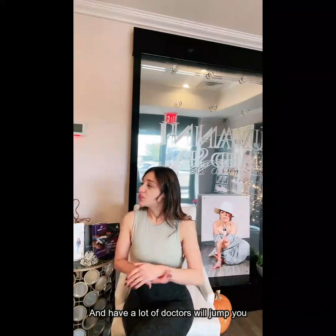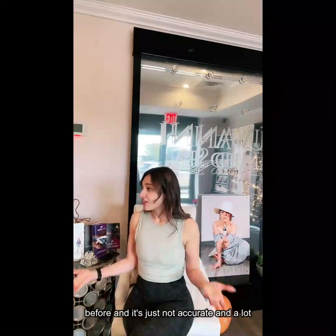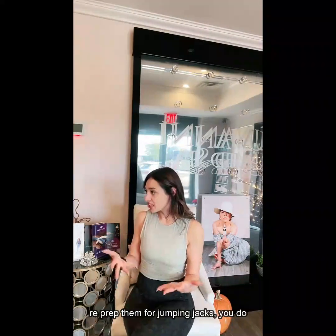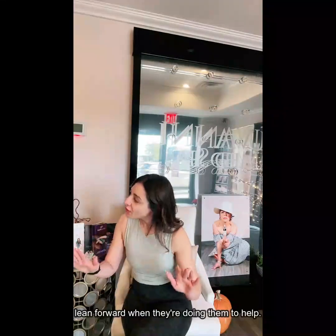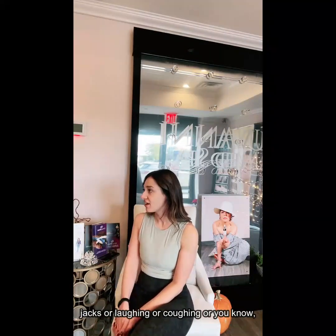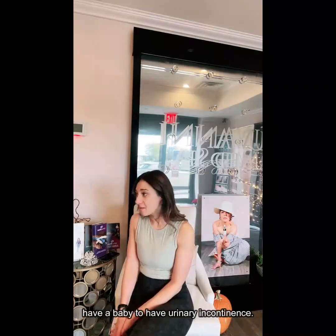A lot of doctors will jump you right back into whatever exercise you were doing before, and it's just not accurate. A lot of women complain about leaking, urinary incontinence. So there are different things you can do to re-prep them for jumping jacks. You do different core exercises, smaller movements, that help them get back into jumping jacks and really hold their bladder. They lean forward when they're doing them to help. There are lots of things you could do to build that back up so you're not leaking when you do jumping jacks or laughing or coughing.